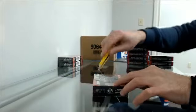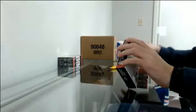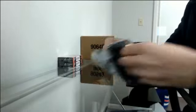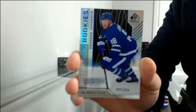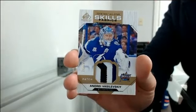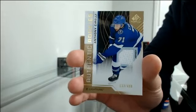Box 8. Authentic rookies at 294, just go to Toronto, Andreas Johnsson. Authentic rookies out of 118 for Montreal, Jesperi Kotkaniemi. Authentic rookie auto for Detroit, Dominic Turgeon. All-Star Skills Fabrics Patch, it's out of 35 for Tampa Bay, Andrei Vasilevskiy. Locker Essentials for Colorado, Gabriel Landeskog. Authentic rookie jersey out of 499 for Tampa Bay, Anthony Cirelli.